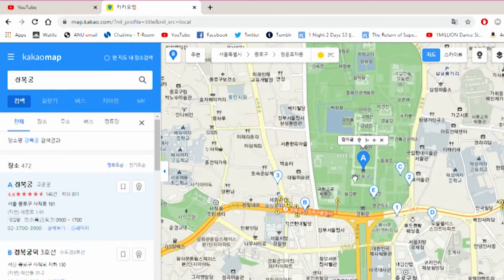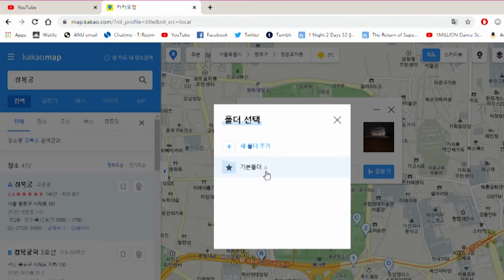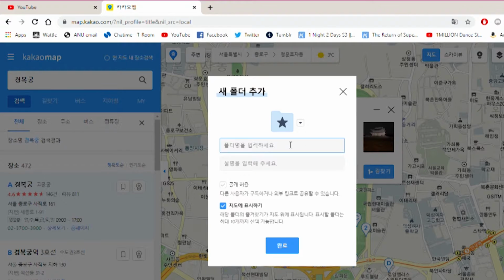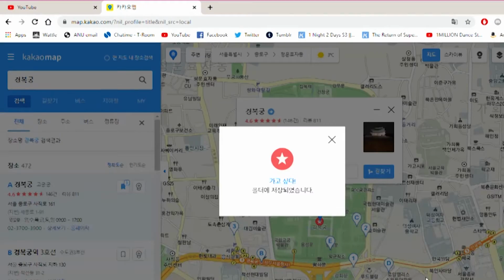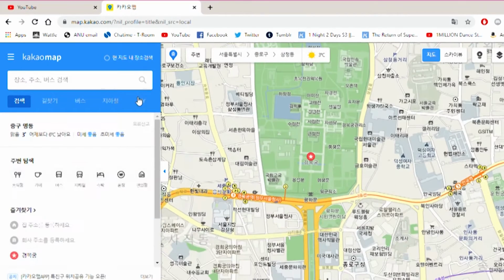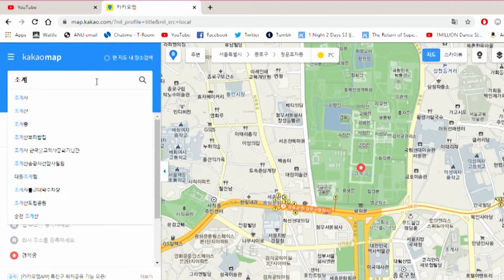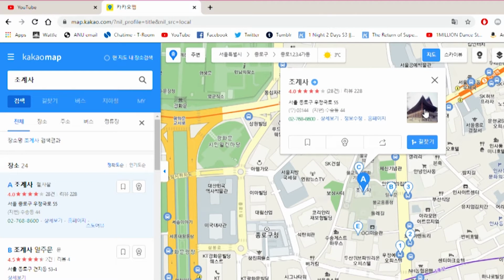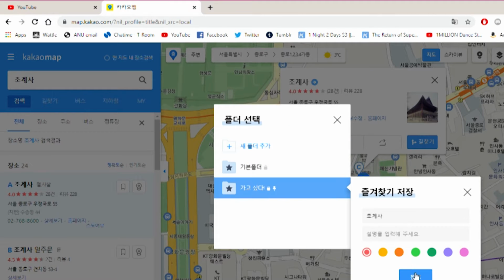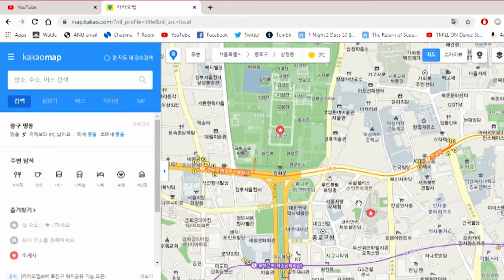So for the computer, I just type in Gyeongbokgung, and there it is. And now I'm gonna save it and I'm gonna make a new folder and just save it to there. And I can open that folder at any time to find all my locations. Now I'll just find Jogyesa here, and then there's also some info, so I'll save that to the same folder, and you can see how close they actually are to each other, which is really great for just a simple trip.